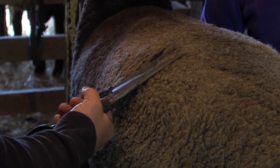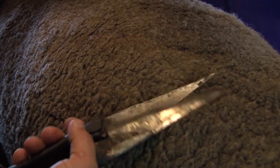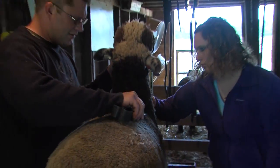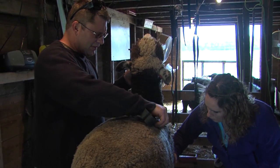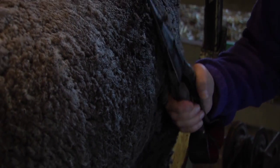I shear my own. It might take 5 minutes to do them. The other thing is these sheep are considerably bigger than a lot of your range type sheep, which are smaller. So obviously, if they're bigger, they take more time. I don't get in a hurry. I take my time and try to make the wool as good of a clean cut as I can. So it might take 5 minutes, it might take 10 minutes, just depends on how big the ewe is and how big of a hurry I'm in. If it's a ram, it might take me longer because they're bigger and more stubborn.